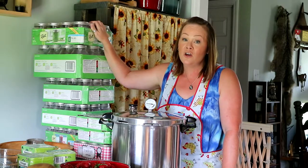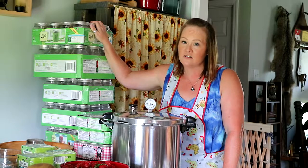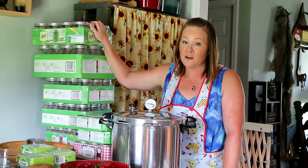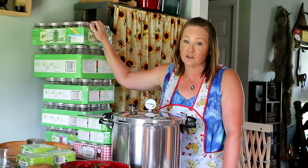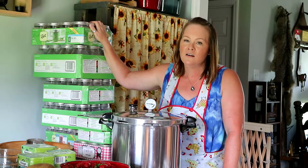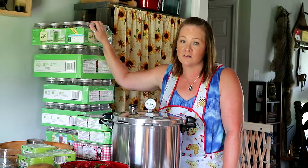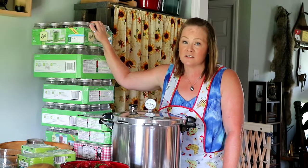You can also go to thrift stores, consignment stores, yard sales. There's a lot of places that you can find jars, and quite frankly, as long as they're in good condition, it doesn't matter what brand or how old they are, a jar is a jar in my book. I've gotten a lot of jars from yard sales and things like that.